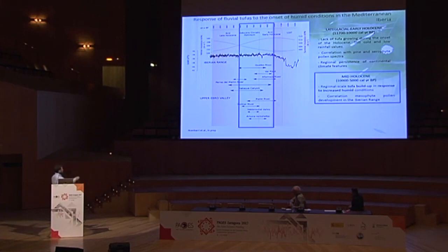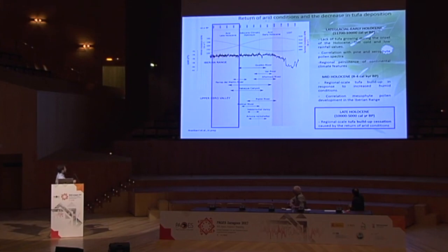By contrast, during the mid-Holocene and correlating with the spread of Quercus communities at high elevation and the spread of evergreen oaks in the lowlands, we have a massive deposition of tufa buildups chronologically placed between 10 and 5 kiloyears BP. Finally, during the late Holocene, we don't have any tufa deposition, and therefore this reestablishment of arid conditions also does not allow the precipitation of tufa at regional scales.